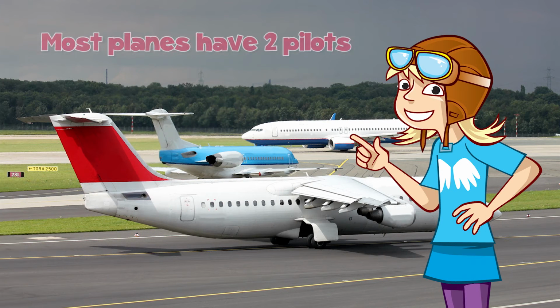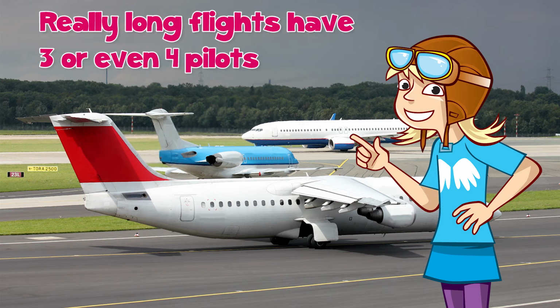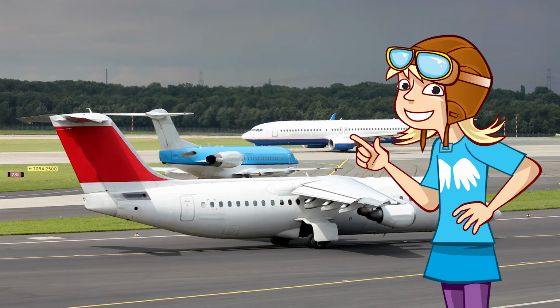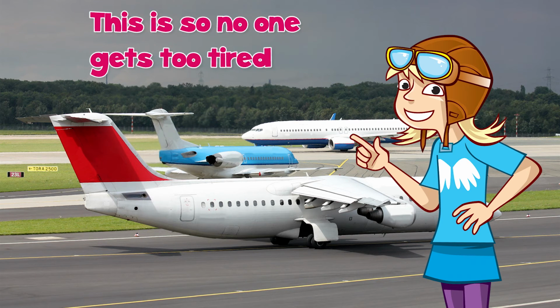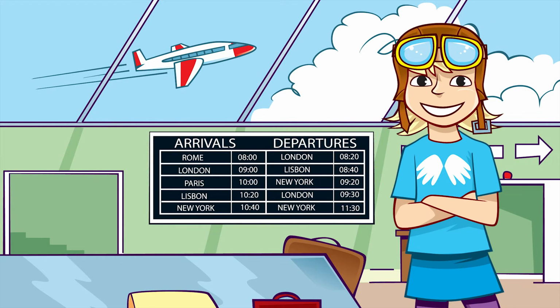Did you know most planes here have 2 pilots? But for really long flights, like the ones going to Australia, they might have 3 or even 4. It's really important to have more than one so they can take it in turns to fly the plane, so that no one gets too tired. They do a lot more than just flying the plane, though. Let's take a look at what the pilots do.